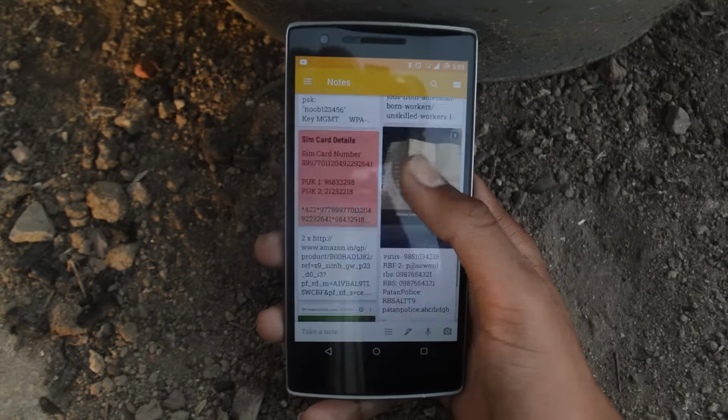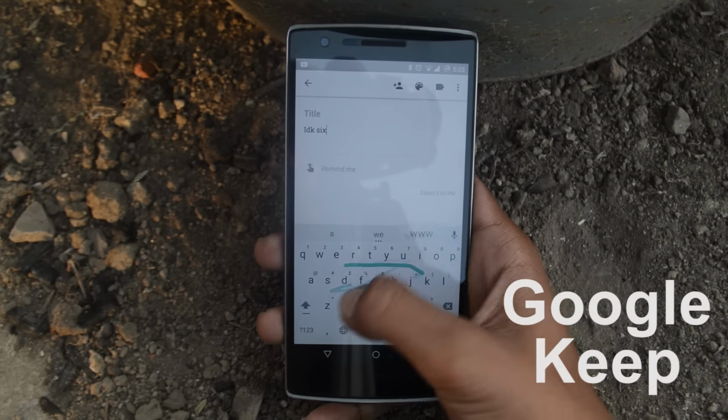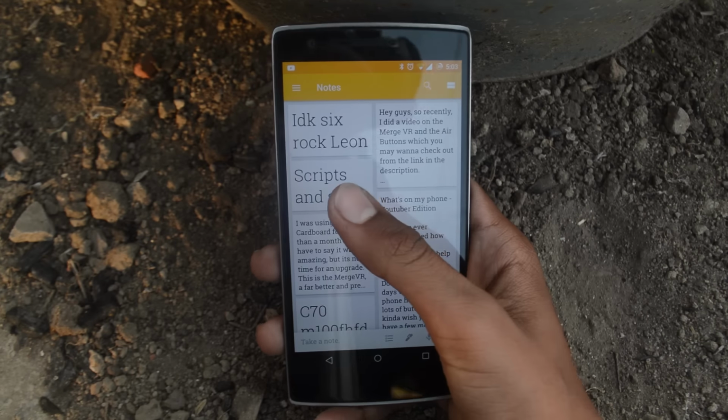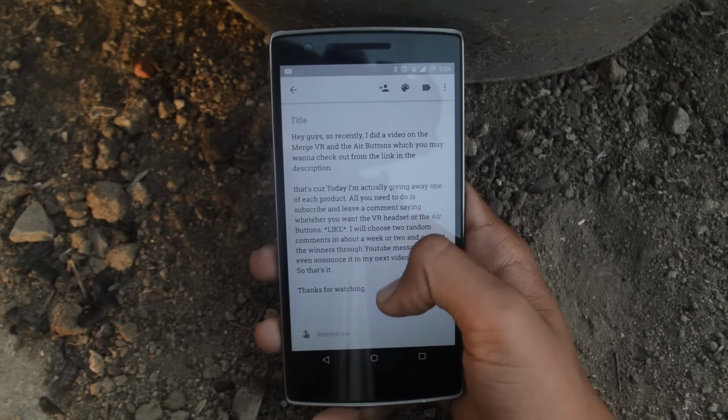If most of your videos require doing a voiceover, Google Keep will definitely help you out. Now, there are many note-taking apps out there, but I really like this one as it's got a super clean design and is obviously integrated with your Google account.